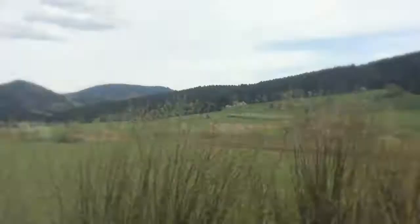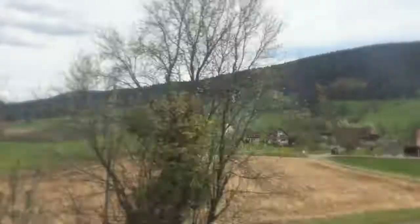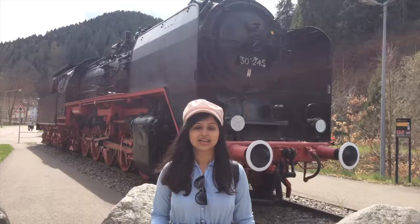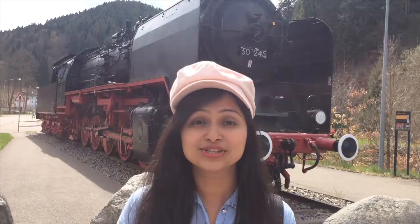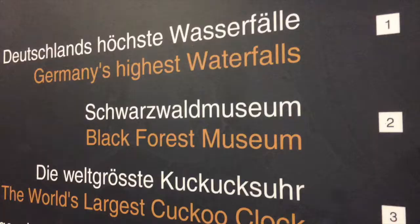Beautiful day in the spring, and so today we have decided to go to Triberg, which is right in the middle of the Black Forest, very famous for the world's biggest cuckoo clock, and it also has a waterfall. We made it to Triberg, so shortly we are going to go to the waterfall hike. We are going to eat Black Forest cake, which is a world famous dessert, and it originates from this place, so no doubt that would be yummier here.